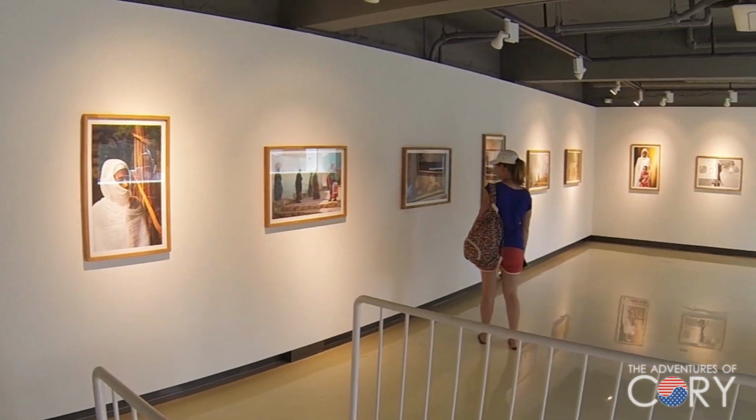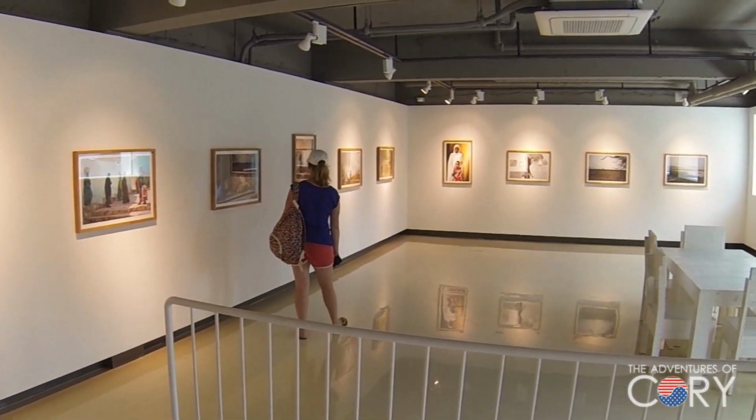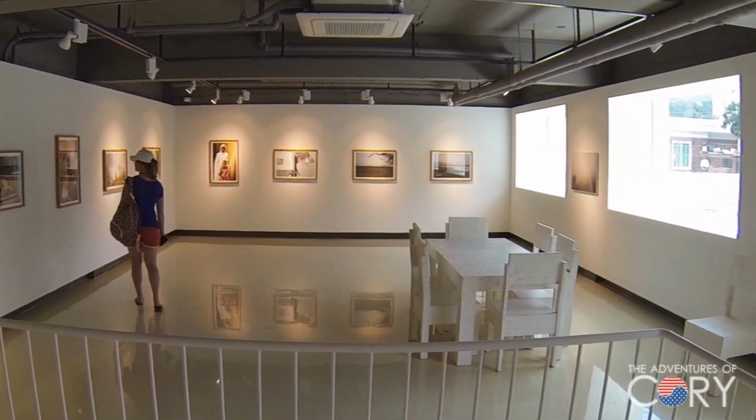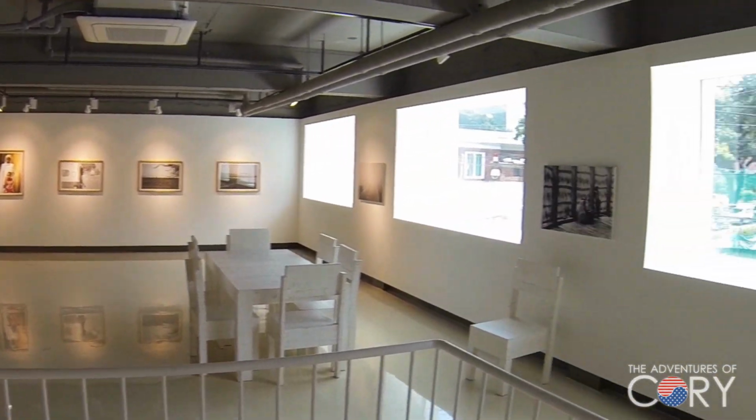Hey, and we are at a photography exhibit here at Sohawk Art Center. This is called Scent of Ethiopia. It's a photo exhibition.